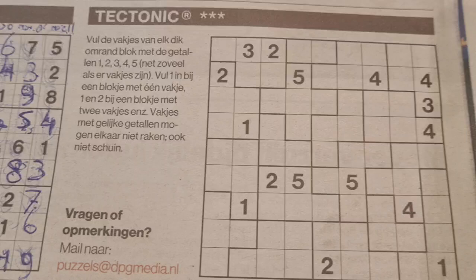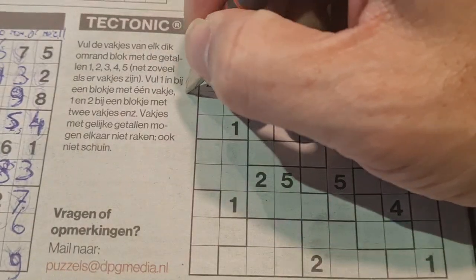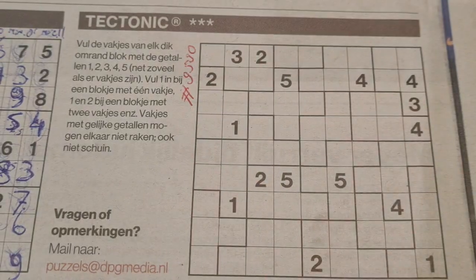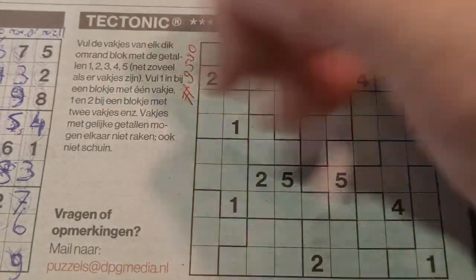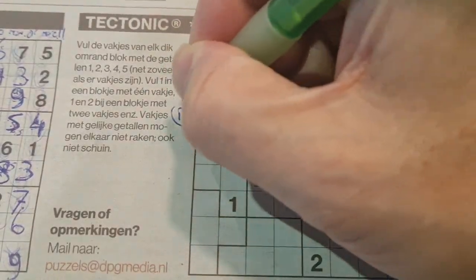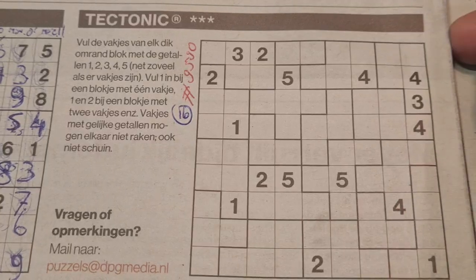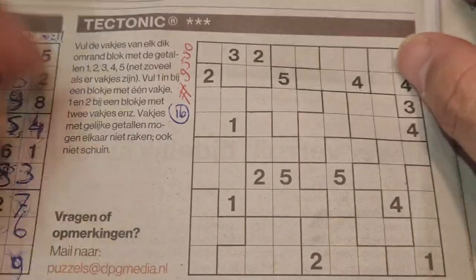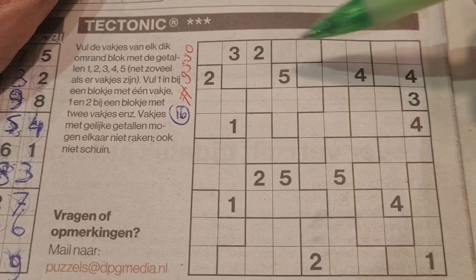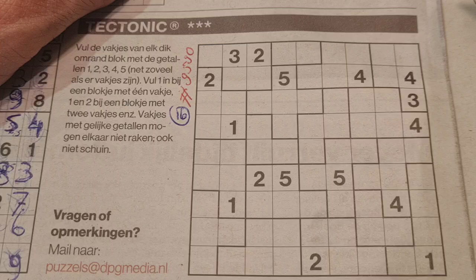Anyway, let me continue with this one. This one will be number 9590. And before I start, I always count the printed digits. This one has 16 printed digits. Should be an easy one because the hard ones always have 8, 9 or 10 printed digits.